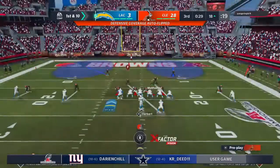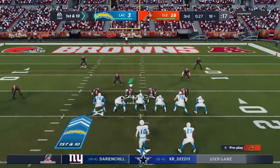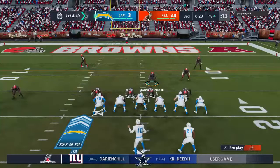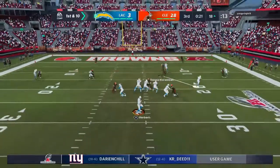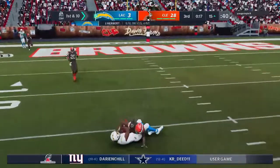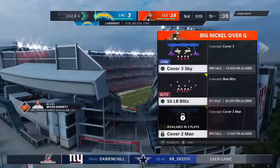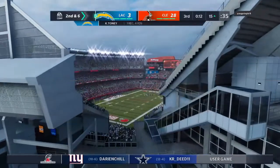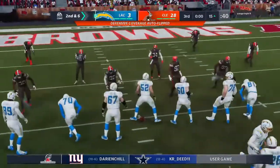Took till the second half, but finally a red zone opportunity here. They have a first and 10 at the 18. Out of the gun, Herbert. Quick hitter here, it's complete. And they'll work this down to the 15 for a pickup of 4. They'll contain him to just 4. Second down. Second and 6.